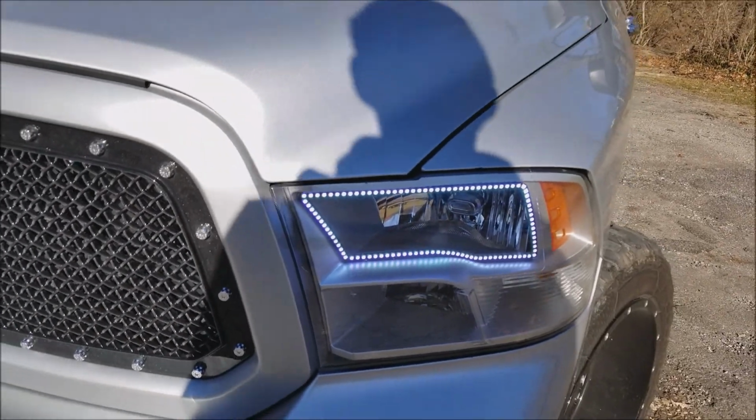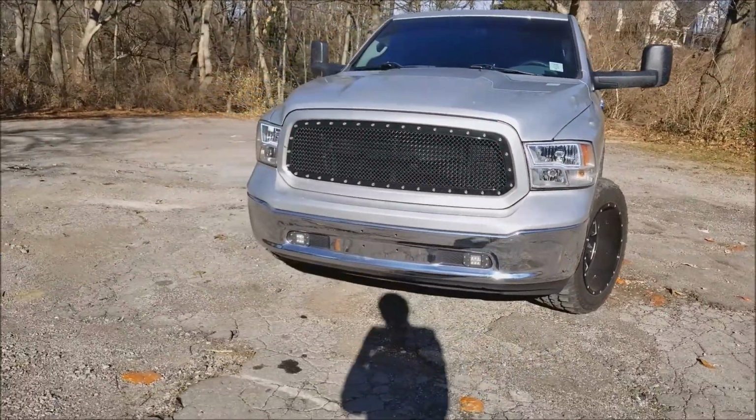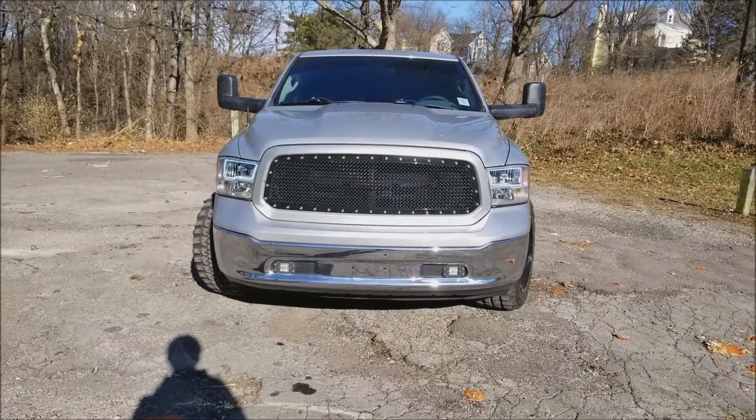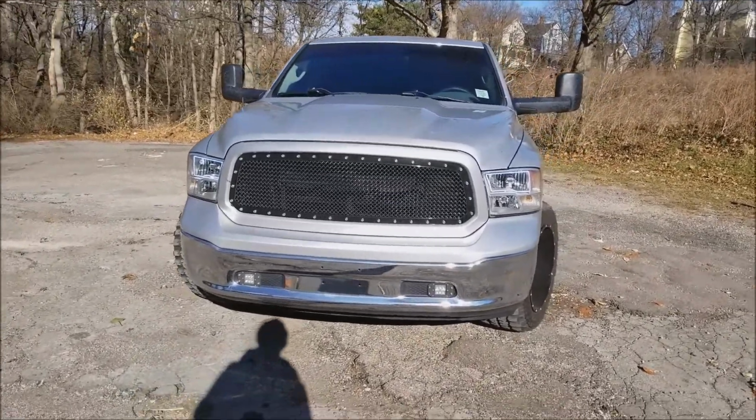I keep on white most of the time because first off, the white's legal, so I won't get pulled over for that. And I mean, it looks clean just to have the white running lights on the front of it. Every now and then I'll go with the red, but most often the white.